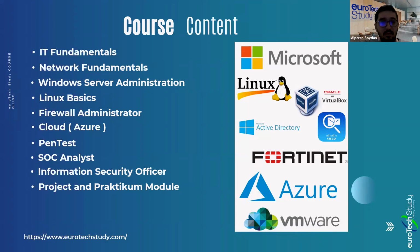Cloud, as you know, mostly we are transforming the cloud nowadays, and Azure is one of the most important ones, which is Microsoft Cloud, and we are trying to teach the cloud to get ready for the industry and all cloud around, I can say. Then we have penetration testing or pen test, and it's one of the fun fields, I can say, because mostly when you jump into cybersecurity, you are always trying to hack someone, right? So that's the place that you are doing it.